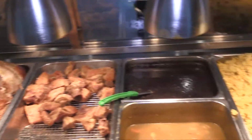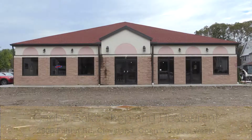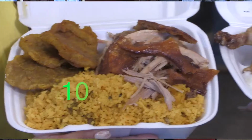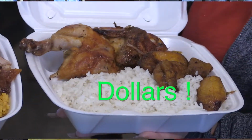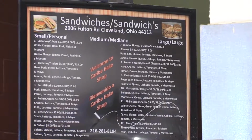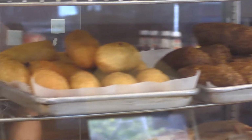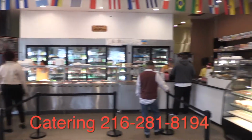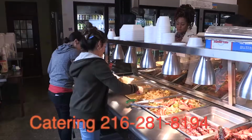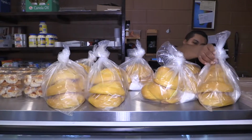Welcome to Caribe Beisa. Aquí estamos ubicados en el mismo lugar, la 2906 Fulton Road. Here we have served two of our most popular platters. They're both $10. They come with a rice, a meat, a side. Sandwich cubano, sandwich de pernil, sandwich de jamón y queso. La gente puede ordenar para fiestas, para bodas, para cumpleaños. You can feel the love from all of our customers here and how much they support us.